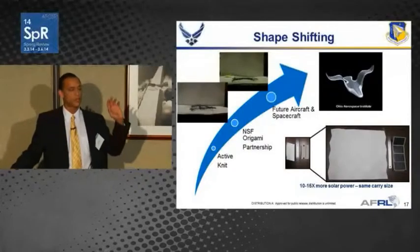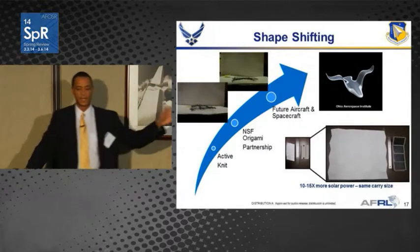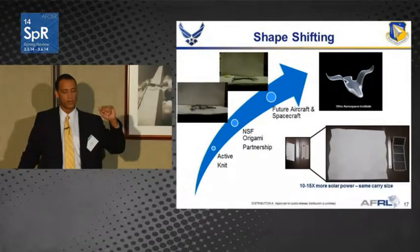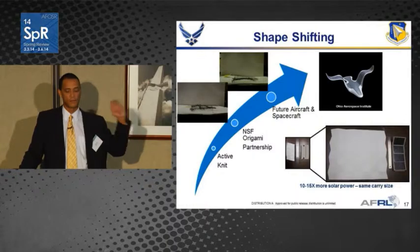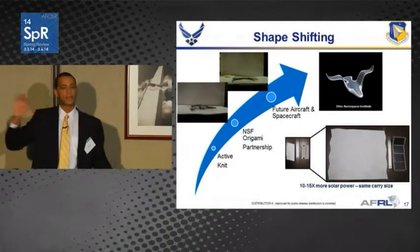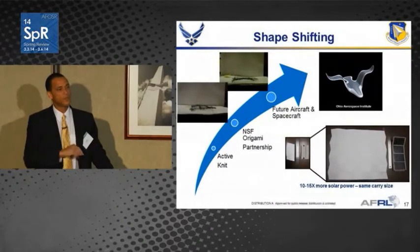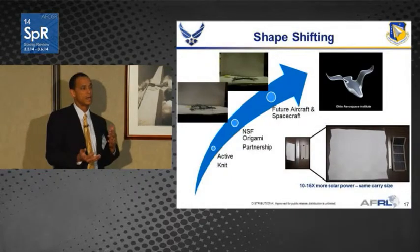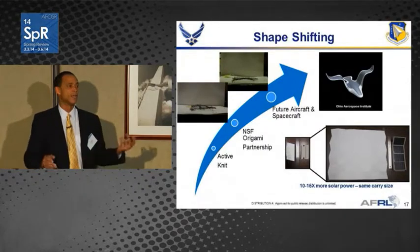So past couple of years, I talked about some of the initial work we did with Diane Bry at University of Michigan on active knits. I've used that as a stepping stone. We've gone to some work now in collaboration with NSF on origami. I'm going to talk a little bit about the stuff that we're doing there. And then we're really looking at some application side. We've got some lab tasks with our space vehicles groups that are looking at how they can use origami to create more compact solar arrays for deploying into space.